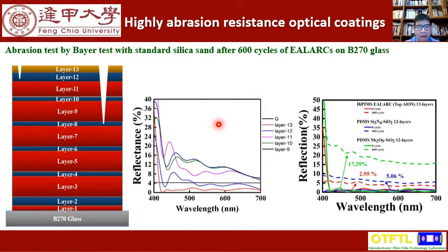The reflectance of the ELIC made with aluminum nitride and silicon dioxide films changed by 3%. It has higher hardness to resist the abrasion of silica sand. For simulation, the surface damage might be equivalent to 2 layers, from layer 13 to layer 12. But the ELIC made with niobium pentoxide and silicon dioxide films has large damage that might be equivalent to 5 layers, from layer 13 to layer 9.